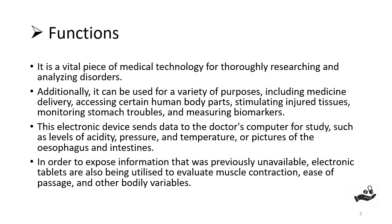And now we will be discussing the functions of the microelectronic pill. The microelectronic pill is a vital piece of medical technology for thoroughly researching and analyzing disorders. Additionally, it can be used for a variety of purposes, including medicine delivery, assessing certain human body parts, stimulating injured tissues, monitoring stomach troubles, and measuring biomarkers.